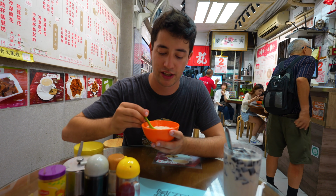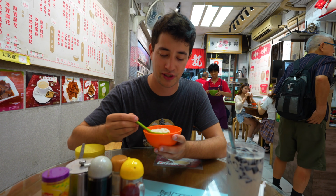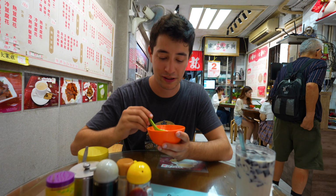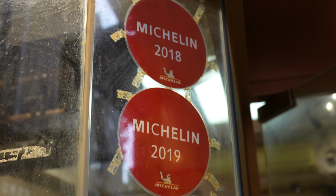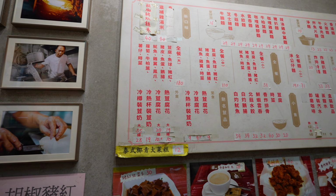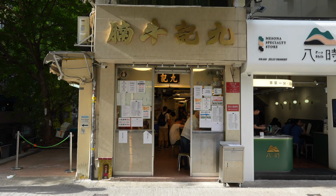Oh, it's so good. And this place has it perfectly sweetened. The tofu is such an amazing texture. Yeah, this is some real high quality silken tofu. Yum. That was so good. This is actually a Michelin recommended spot. They're using wood fire to cook their soy milk, so it gives it an even stronger flavor. Damn, that was really good.